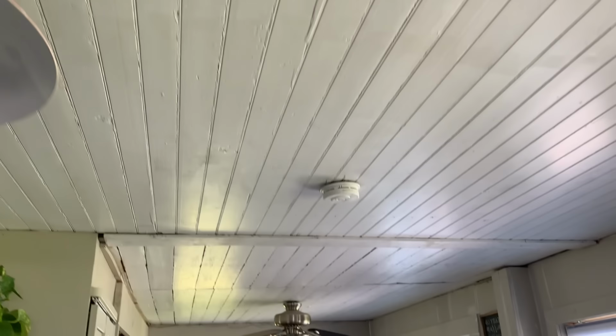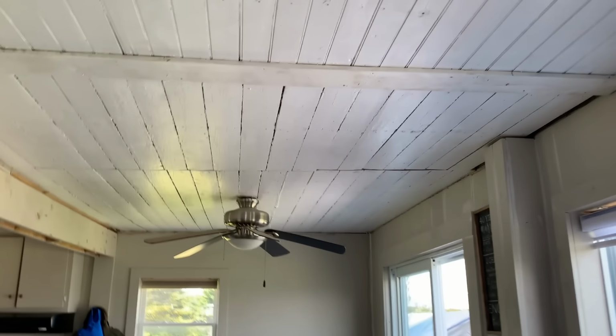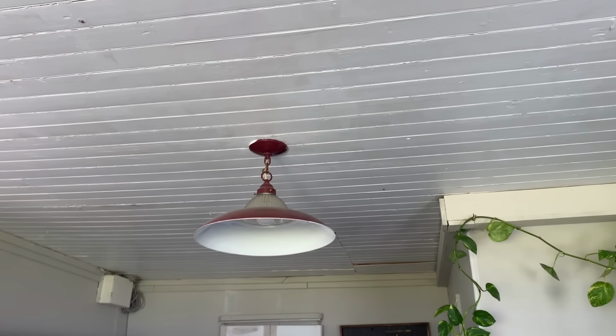You can see we still need another coat on the ceiling over here and another coat on the ceiling over there. So one day this week when I know Dad's good and that they're not really doing anything or they go out for the day, I can come tarp all the furniture and then roll another coat on this area up here for them.